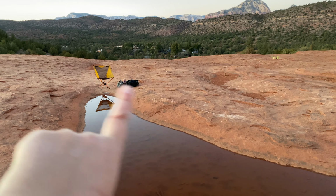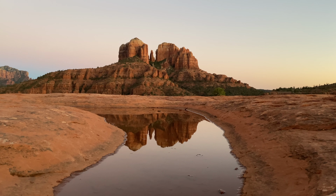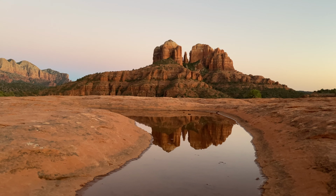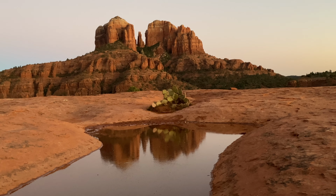See, there's some photographers that have set up camp here for these pools. So you can get that reflection right there. So pretty. Ooh, this is a good shot right here with the cactus. See it in the reflection, guys?